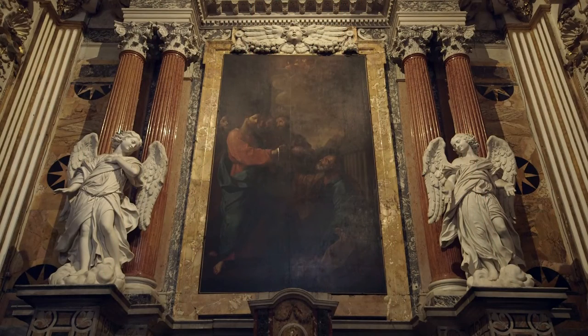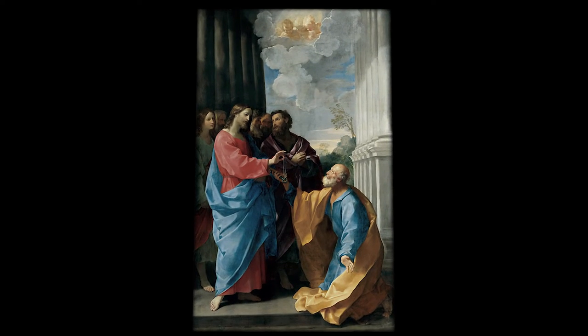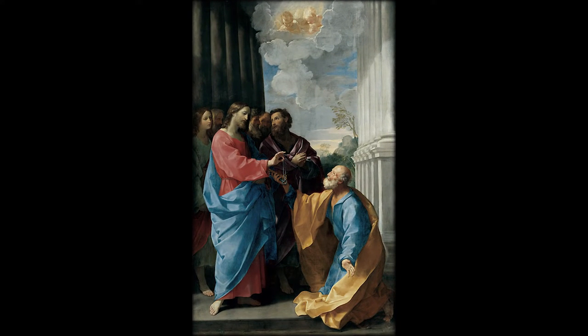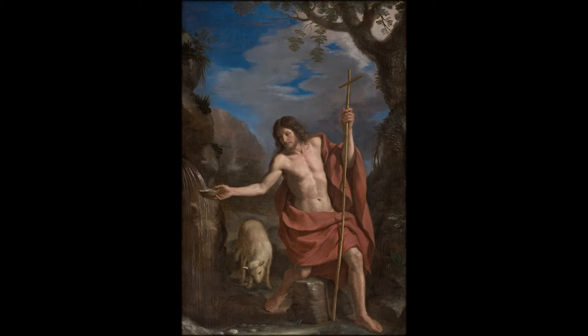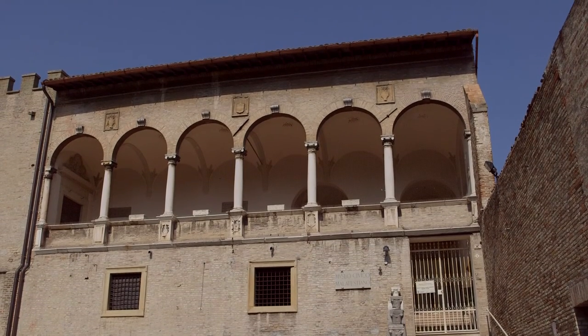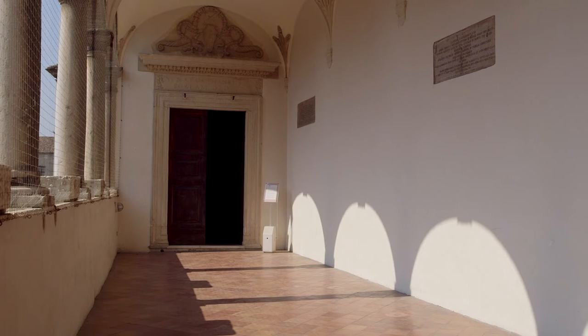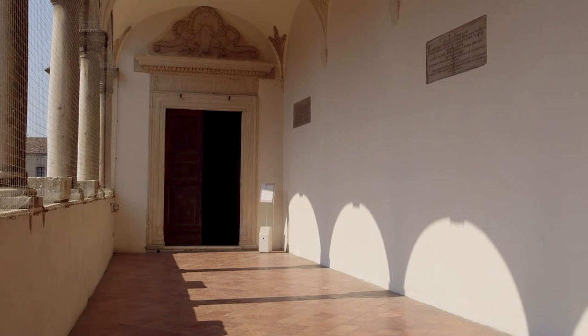And if this visit to the Gallery of Rare Paintings was not only a virtual tour, we're not asking you to go to France, where are kept the delivery of the keys to St. Peter by Reni and St. John by Guercino, but in the Palazzo Malatestiano of Fano, the seat of the Municipal Picture Gallery, the Pinacoteca Civica, which is just a few steps away from here.